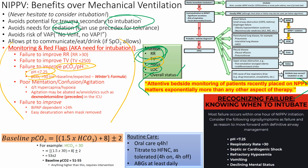PO2? No. PO2 and CO2 don't really. Bicarb. Good. So bicarb will tell you, all right, your bicarb is high. That means they were compensating at baseline to maintain that high CO2. The reason why they have the high CO2, it could be obesity, it could be a COPD patient with emphysema that's trapping air all the time, and that CO2 is building up over time, right?